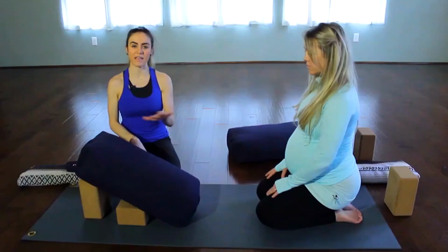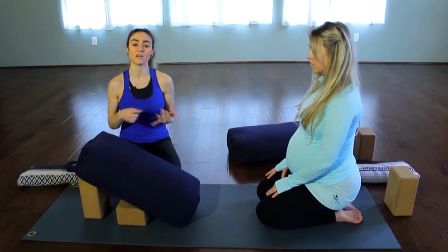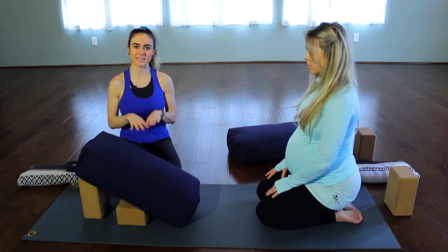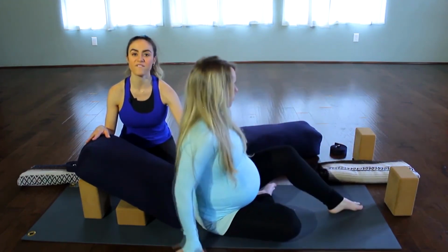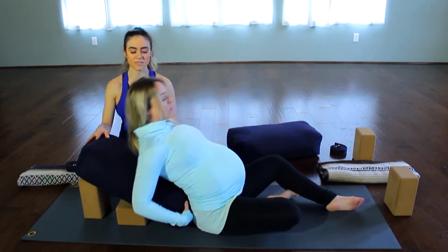So you do not want to lay flat on your back during pregnancy. You want to be at an incline. This is also really good if you have indigestion or heartburn, so that the acids can settle down and digestion can go a little bit smoother. So Jenny's going to place her sacrum, the 5 fused vertebrae at the base of your spine, and she's going to come to lie back.